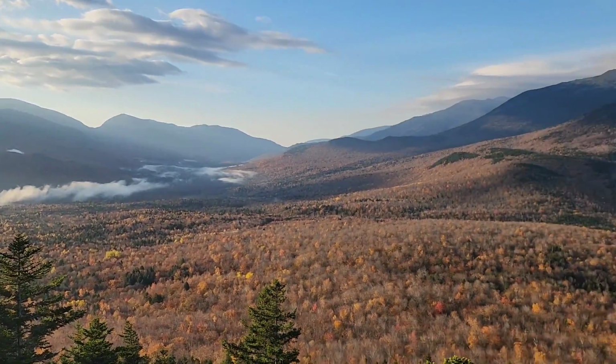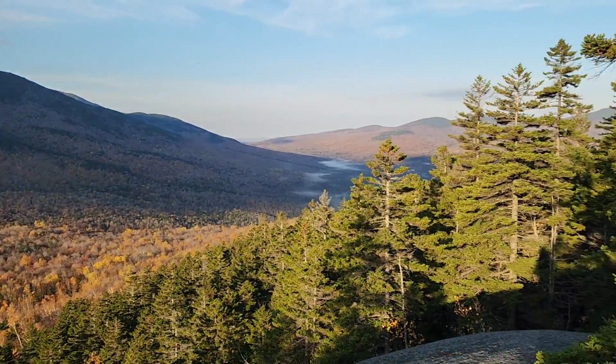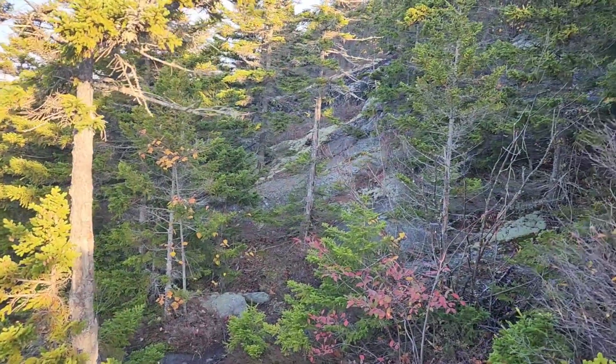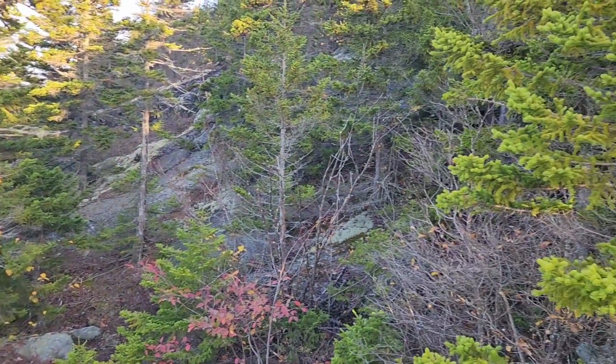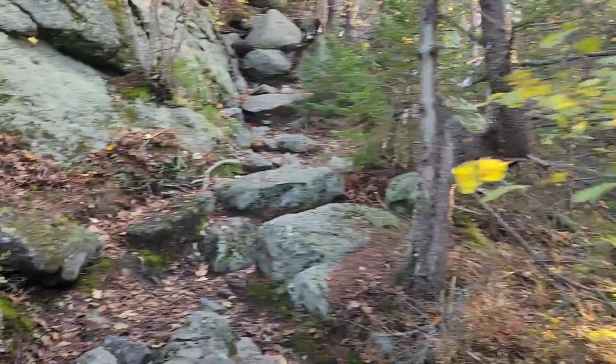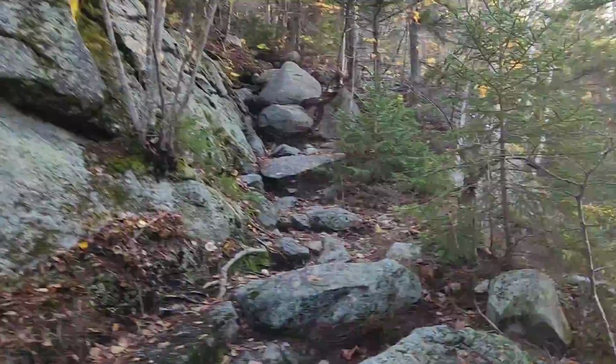Holy crap. So the trail's definitely steep, but the trail conditions are significantly better on this trail than they were yesterday in Acadia, so I'll take it. The trail's going to be heading up this way. Well, this is a perfect example of New England hiking right here.